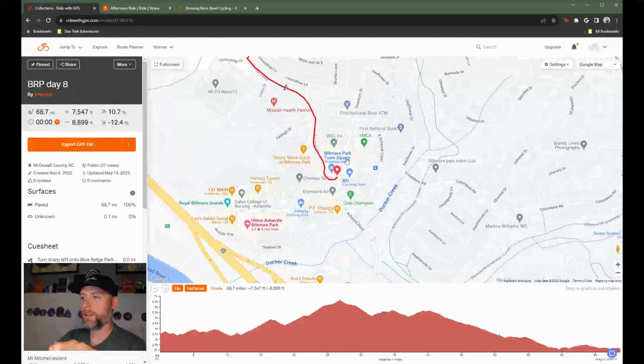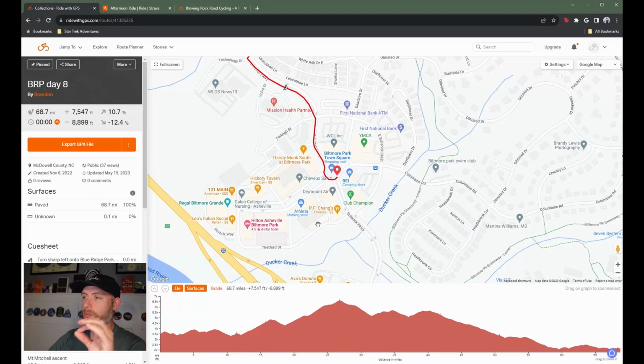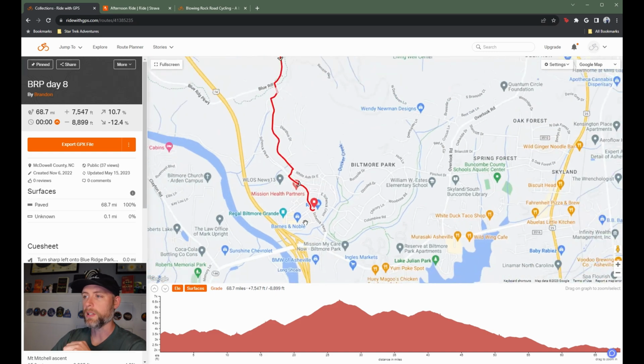But this section of Asheville is right off the parkway. There's an REI there if you need to restock on supplies. I think Brandon got a new pair of bibs. I got some brake pads. There's tons of food, tons of hotels to stay in. It's a really good spot, and it's a good place to stay.